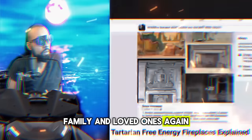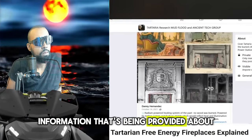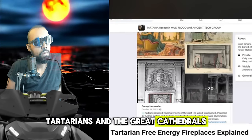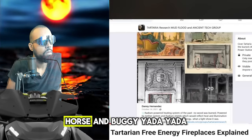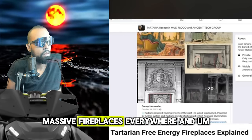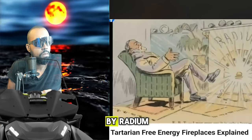Hi friends, family, and loved ones again. I just wanted to bring your attention to some information that's being provided about Tartarians and the great cathedrals that were allegedly Gothic and Renaissance period, horse and buggy, yada yada. But they had these huge, massive fireplaces everywhere. And what we're learning now is they were operated by radium.